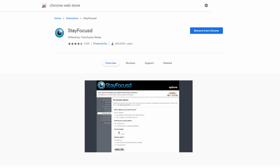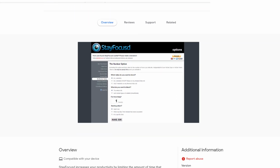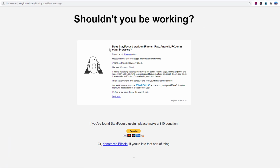If you're sitting on a desktop, you're working from home or in the office, and you find yourself back on Facebook again, back on Twitter again, you can actually install another Google Chrome extension called Stay Focused. Now this is the fourth one. This is the one that drives me absolutely bonkers in the day, because I will go to different websites like Twitter and it comes up with a notification like this on screen where it says, shouldn't you be focused? You're not going on there, and effectively I've blocked myself.